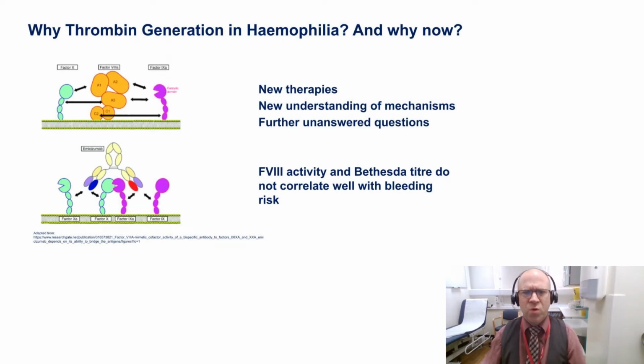And why is that important? Well, that's extremely important in haemophilia now, because we are seeing a massive paradigm shift in the way that haemophilia A and B is treated. Certainly in the 20 years that I've worked within the field, the changes that have come in haemophilia treatment make it unrecognizable to what it was before.